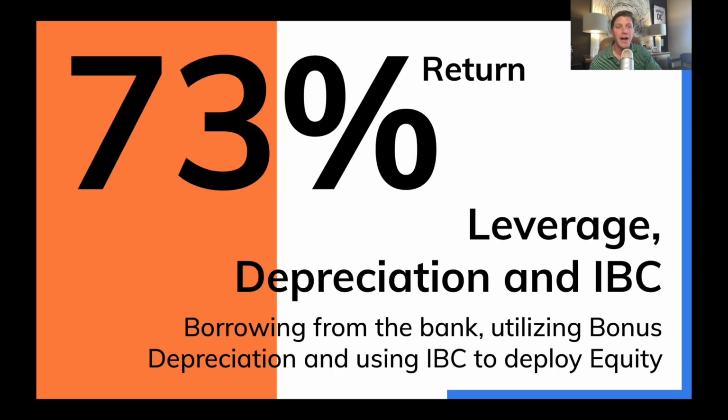And then fourth and finally, 73% return on that building because of what we did is when we deployed equity into that deal, we borrowed from our life insurance policies, my partner and I. And when we borrowed the money into that deal, we pulled money from our life insurance policies, which allowed our dollars to continue to earn and grow tax-free as if the money never left. We borrowed 80% from the bank. So we deployed the $321,000 from our life insurance policies, allowing the dollars to continue to grow.